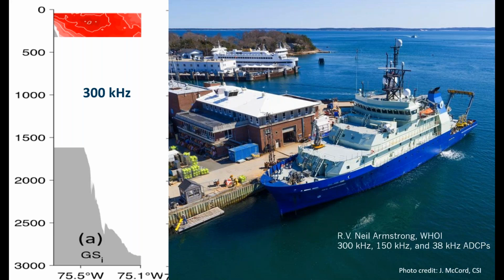And subsequent to that, 150 kilohertz systems came out, and the profiling range crept down a little bit. And you could see there was some intriguing observations that would have been possible at this site, because what we're seeing is not only the surface water heading north, but you can see there is actually some water coming in the other direction, which would be the undercurrent that was predicted by Stommel.